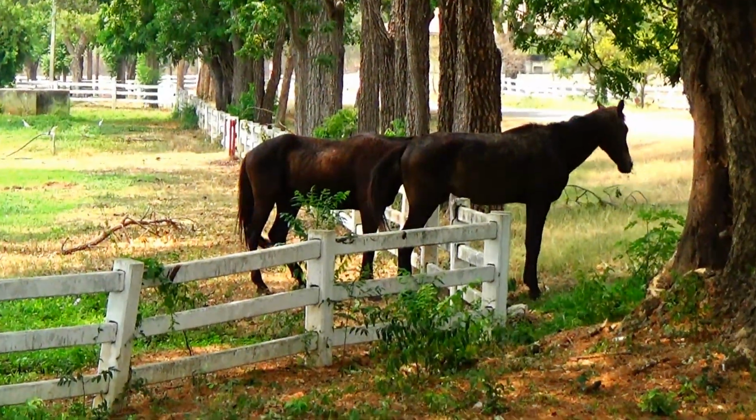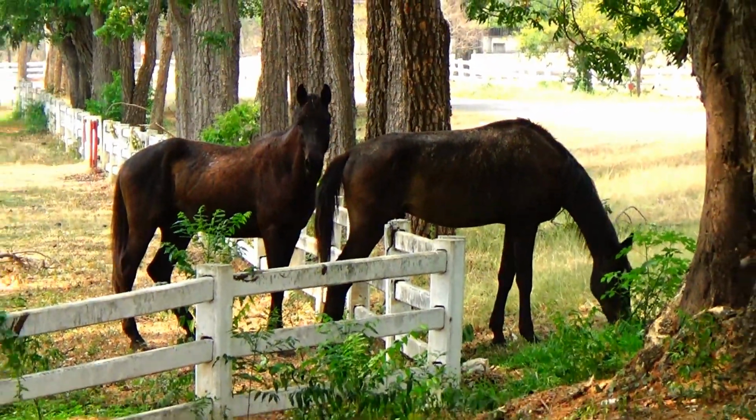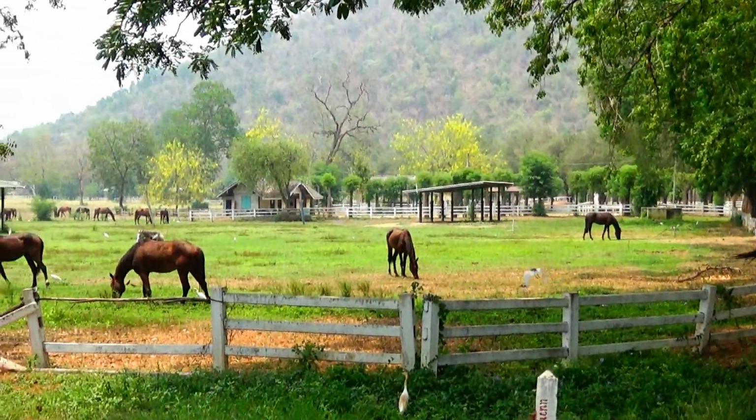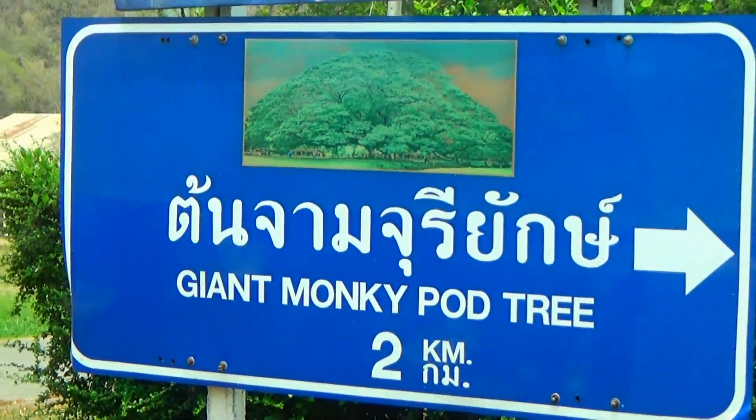So after departing the Tham Krasay Bridge, we travel on over to the Veterinary and Agricultural Division of Tha Muang District, which is also in Kanchanaburi. And all because we actually want to see a very special tree.